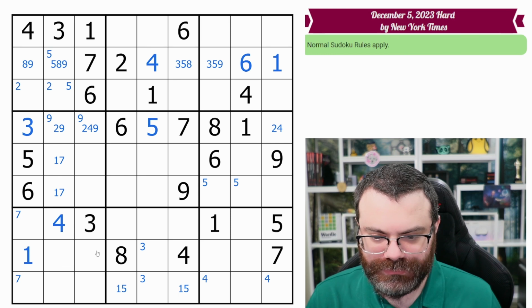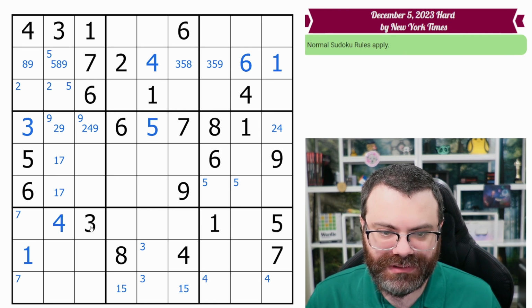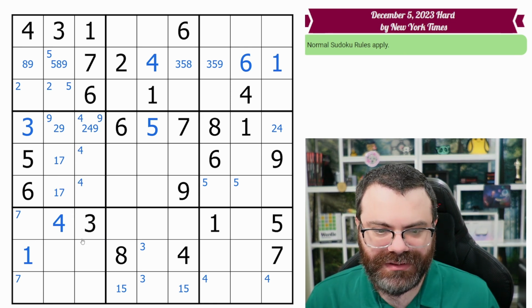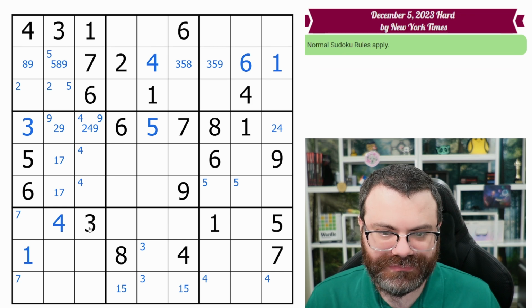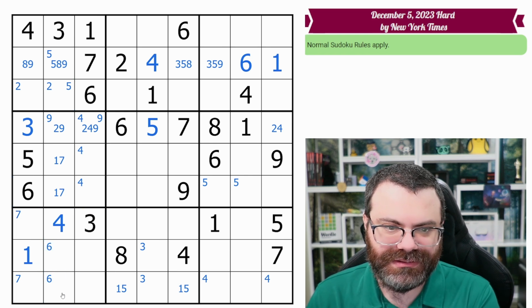All right, so I scanned horizontally. We're going to scan vertically. 1, 4. 4 is over here somewhere. Mark that. 3, 3, 5, 6. So the 2 6s look down. So 6 is down here.